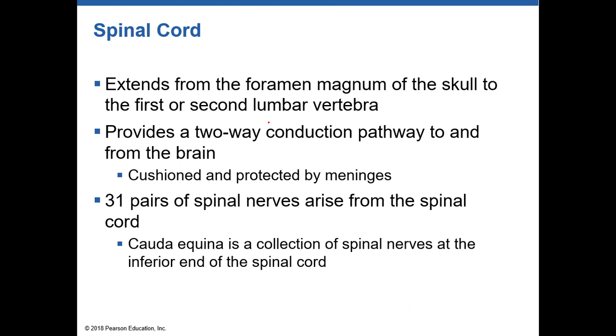The function of the spinal cord is to provide a two-way conduction pathway both to the brain and from the brain, which means signals from your body are able to travel up and your brain is able to process it once it goes to the spinal cord and then send a signal back down. Now, the spinal cord is cushioned and protected by something called meninges, and we're going to go into a little bit more detail about meninges when we talk about what protects the central nervous system.